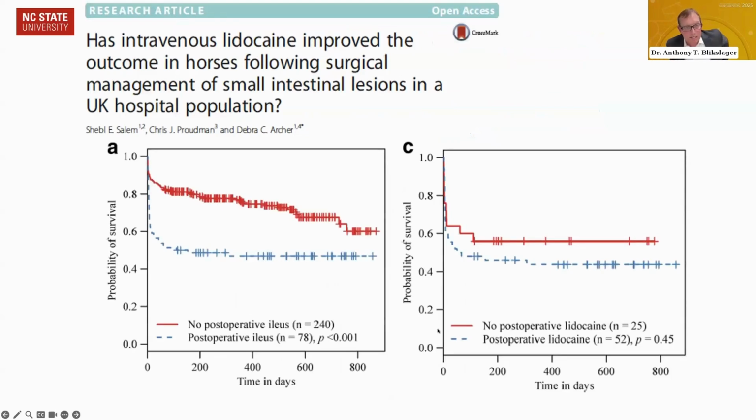I wanted to show you this study out of the United Kingdom from the group at Liverpool that Dr. Archer runs. And so this would actually argue against the use of lidocaine. This is retrospective, and she's now doing a prospective study, which will give us a lot of information. But it shows these are survival curves. So one is like a horse that survives, and then all the way down to this is only about 60% surviving. So this is horses with small intestinal lesions, and it shows you their survival over time.